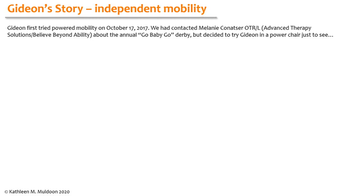And I thought maybe Gideon would like to do that. And so I called Melanie and I asked her what her criterion is for trying kiddos in those power chairs, and she said coming to Gilbert and trying it out in the gym where she works.